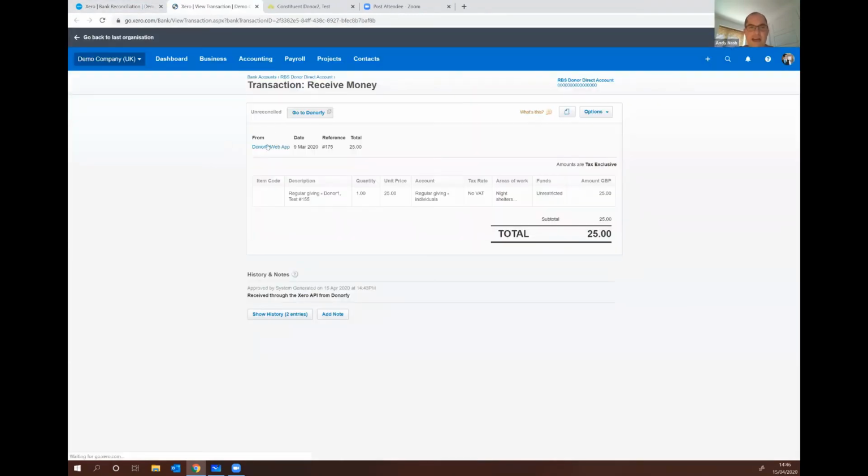In Xero, that comes through as a receive money. It's come through into my Dona direct account, and they all come through with the contact as Donorfy web app. Doesn't actually carry through. Pam, I'll come back to your question in a minute about multiple Donorfy payments being paid into one group's amount. But they'll come through as from Donorfy web app.